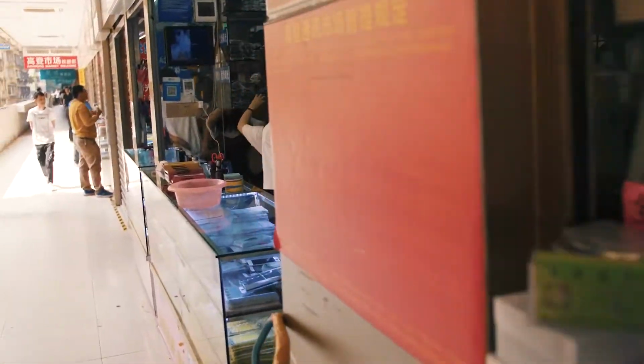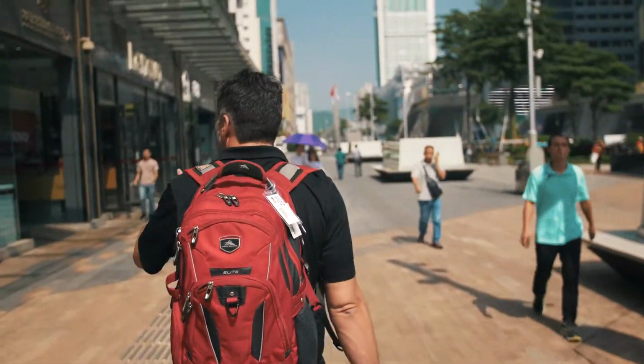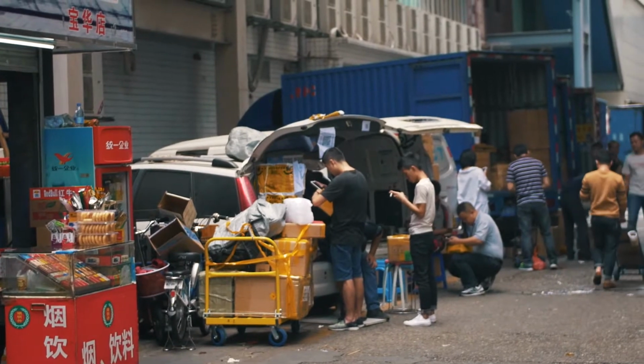The market itself is probably almost a square mile in size, encompasses 20 to 25 different buildings, and is not completely organized. It's a lot of exploring, it's a lot of digging. I think we've done the math on it, and we think there's somewhere between 25 and 30,000 different vendors.